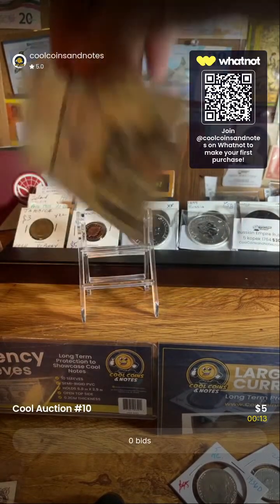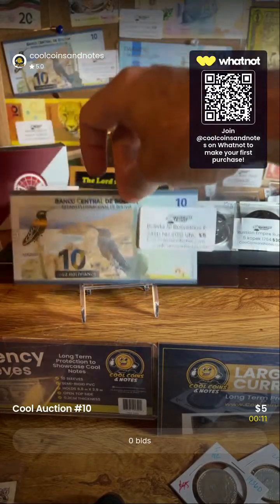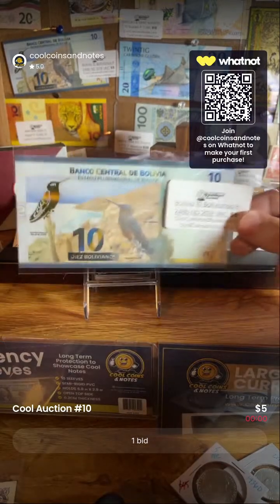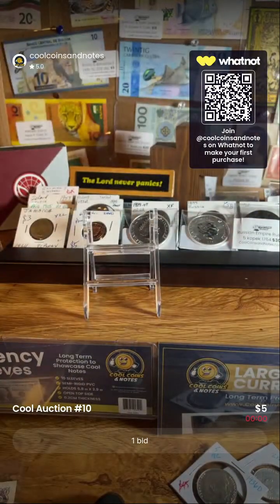10 Bolivianos, 2018. Did you find any more Philippine specimens? Not right now. I have 1, 5, 3, maybe a 20. I'll have to look through here. I haven't found any more Philippine specimens. I don't even recall having one, honestly. I'll have to look around for you. Thank you, Luke.